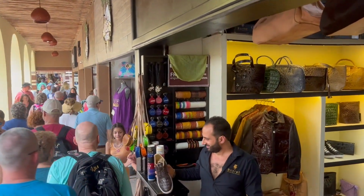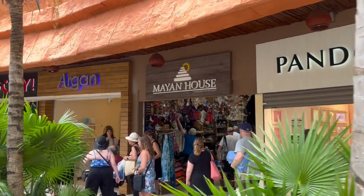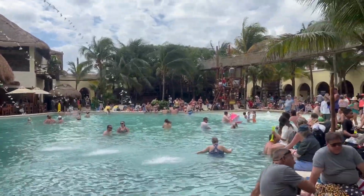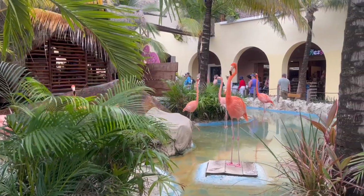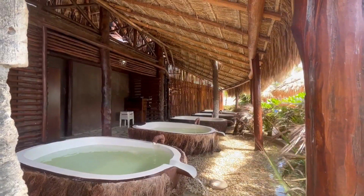Here you can see just how busy it was at this port, and once again there is tons of shopping just like the other Mexico port. There is a large pool area if you do decide to spend your day here. We were sad to see that they have captive flamingos and dolphins for dolphin encounters. Not a fan of that at all.